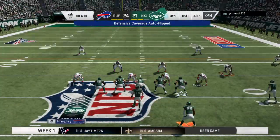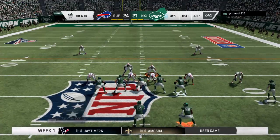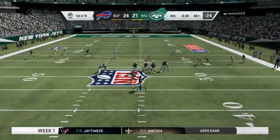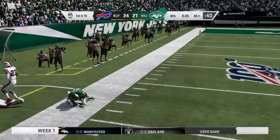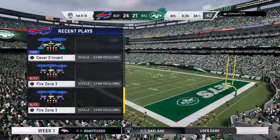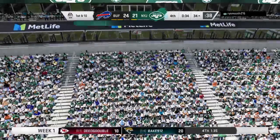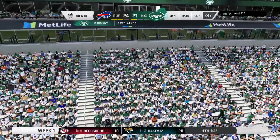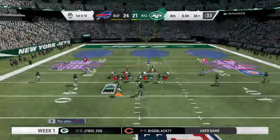Darnold off the play fake to Bell. Out left side here to Bryant. 15 more there, and they're on a roll. It's another first down. Now the Jets going to use the second of their 3 timeouts, as the clock will stop with 34 seconds to go in the game. From the 34 now, here's 1st and 10.